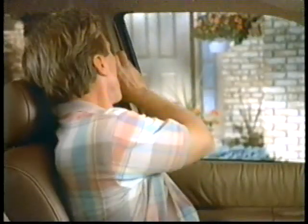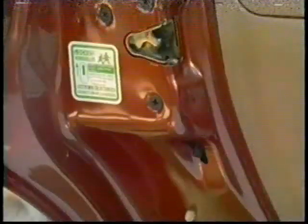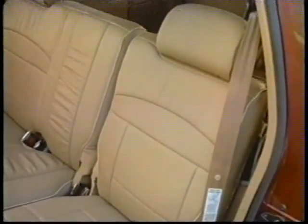Then raise it to where the shoulder belt is in its proper position, comfortably across your shoulder. Another safety device incorporated into all four-door Explorers are child-proof safety locks in the rear doors. When the child-proof lock is in the up position, the rear door cannot be opened from the inside. For information on installation of child safety seats, please refer to your owner guide.